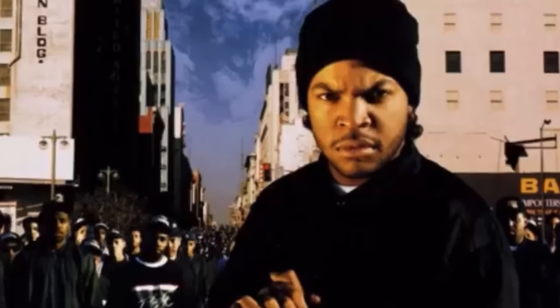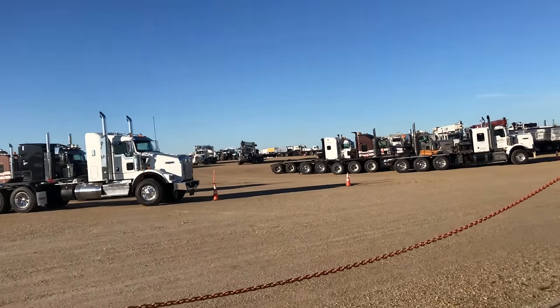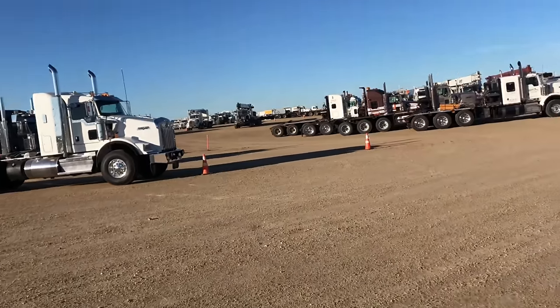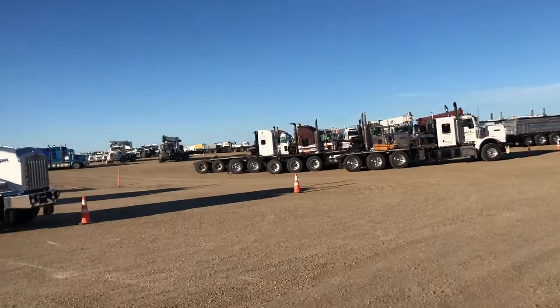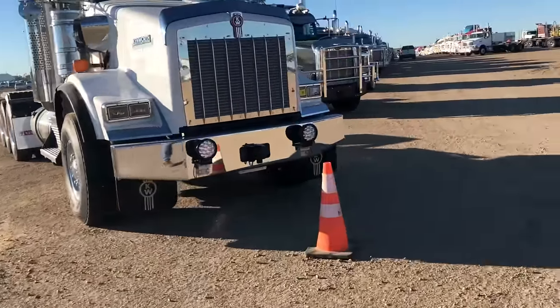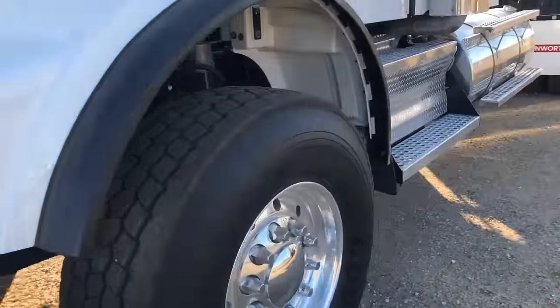What's for sale? Someone was telling me that there's a 359 Pete here, so we'll see if we can find that one. And it's always a good day for looking at trucks. All those giant wheels. That's a peg knees on the front of that haze.